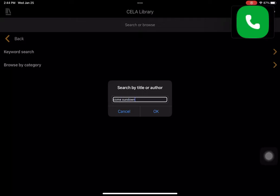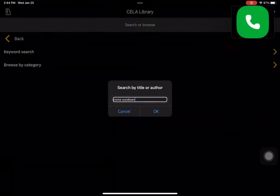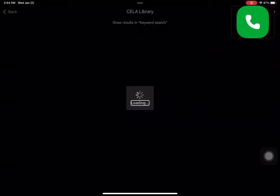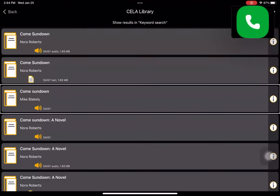Sundown, which is a Nora Roberts title. Once I've typed that in, I will swipe. I have the option to cancel the search, or to press the okay button to initiate it. Loading. Okay, so I have a search result page.